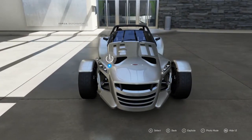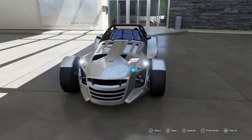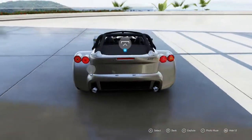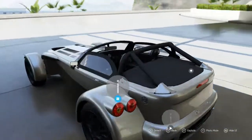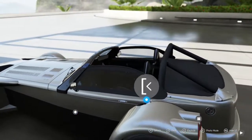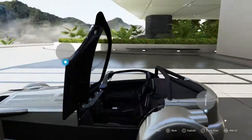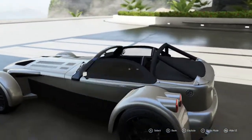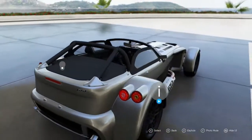And sticking with the theme of kind of ridiculous cars, we're gonna drive this car, and I don't know how to pronounce its name. I think it's Donkervoort GTO. I have no idea, but it's really cool looking, and it's got a 5-cylinder engine, which is really cool. So I will see you all after the build.